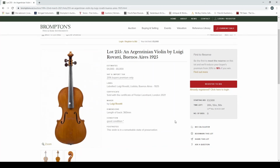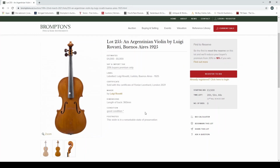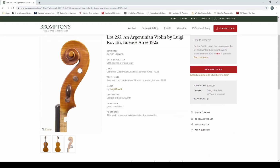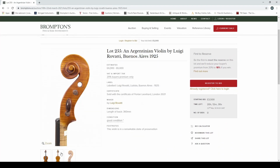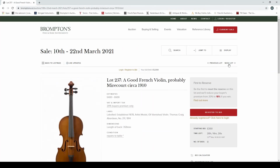An Argentinian violin by Luigi Rovati, Buenos Aires, 1925. That's interesting, two Argentinian violins in an auction. That's curious. Sold with a certificate of Florian Leonhard. So Florian Leonhard has been buying up Argentinian violins or something like that. Length of back 360. A remarkable state of preservation. Curious. Maybe it's been under someone's bed.